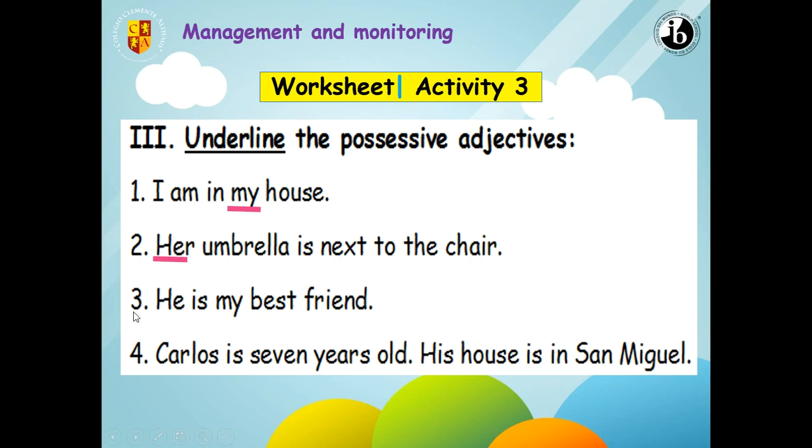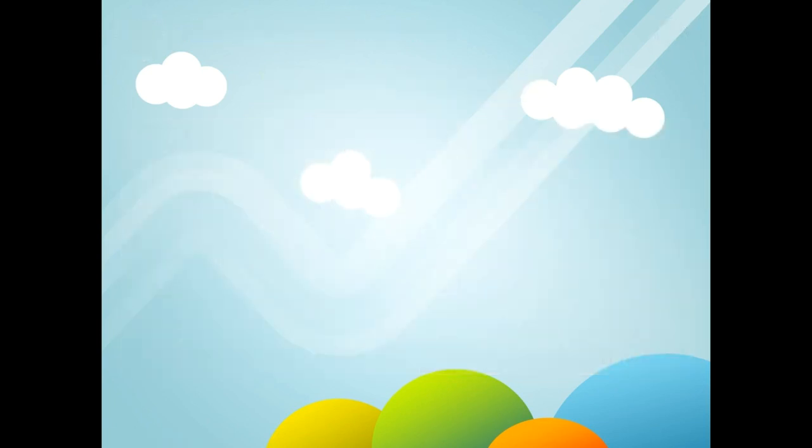Great. Number three. He is my best friend. Which is the possessive adjective? He or my? My, right? Great job. And number four. Carlos is 7 years old. His house is in San Miguel. So, which is the possessive adjective here? Carlos or his? His. Excellent. Great job, everybody. Great job. And that's it. We finished.